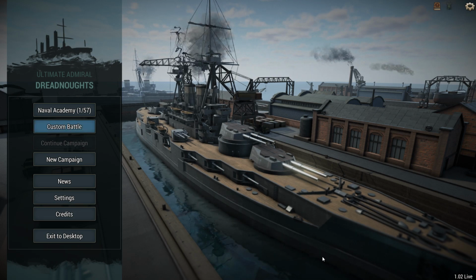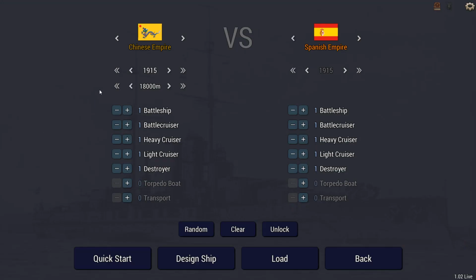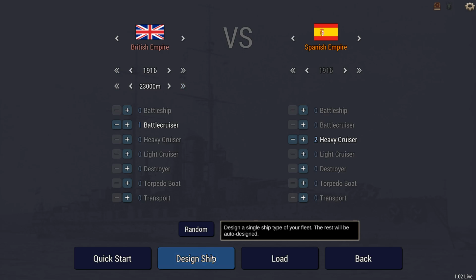Right then. So it's going to be a custom battle, and to do some design, I'm going to want to be British. I'll go up against the Spanish, and I'll put a battle cruiser up against a couple of heavy cruisers, because that's basically what it's supposed to be as a test. And we'll put it to 1916, and that will give us a starting range of 23,000 meters, 23 kilometers. That seems fair. And I'll now design the ship.